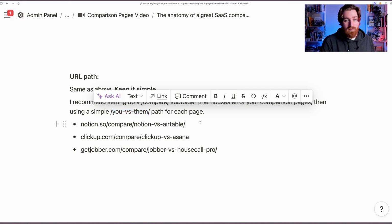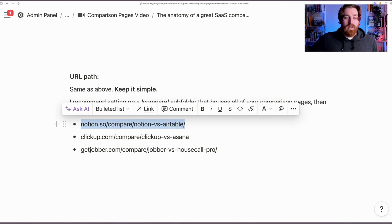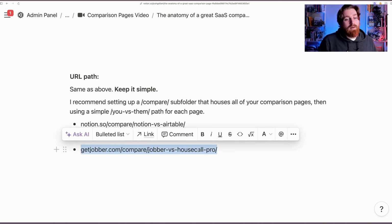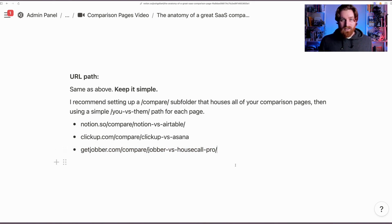So the URL becomes, for example, notion.so/compare/Notion versus Airtable. ClickUp.com/compare/ClickUp versus Asana. GetJobber.com/compare/Jobber versus Housecall Pro. Simple, to the point, very clean and easy.